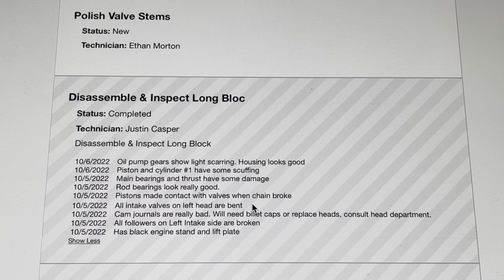Pistons made contact with valves when the chains broke. All intake valves on left head are bent, so we bent all of them on the intake cam. Cam journals are really bad. We'll need billet caps or replace the heads. Consult with the head department. All followers on left intake side are broken. Has black engine stand and lift plate. So this all has to do with a long block.